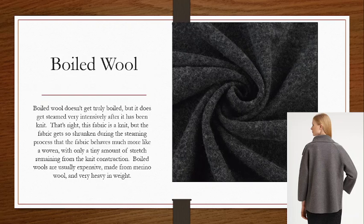Garments made from boiled wool must be made like traditionally woven garments, not like knit garments. This is why it's being put into this category and is typically considered a woven fabric, as garments need to be constructed as if it were a woven fabric. Boiled wools are usually expensive and made from merino wool and are very heavy in weight.